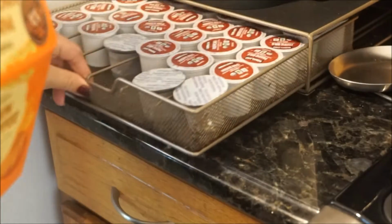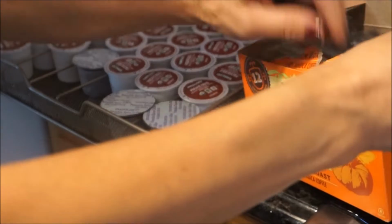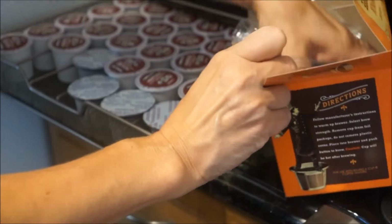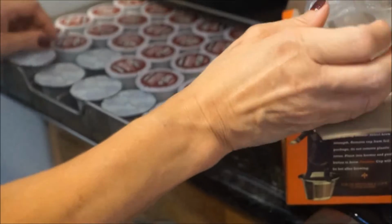Another thing I love during the fall season is my seasonal drinks. I found these pumpkin spice coffee K-cups at Trader Joe's, and I picked up this spice tea as well, and I do like my flavored creams with my coffee as well.